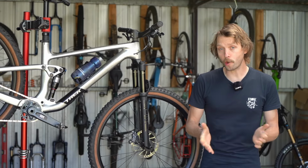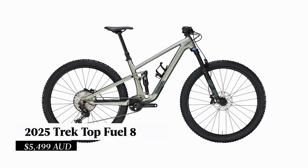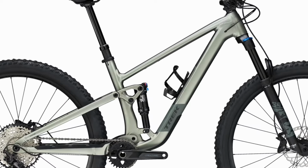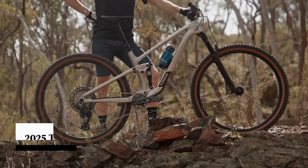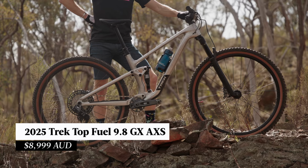There will be 5 Trek Top Fuel models coming into Australia this year, and prices are going to start at $5,500 Australian dollars for the Top Fuel 8, which is the only model to feature an alloy frame. Our test bike sits one step up from the bottom. This is the Top Fuel 9.8 GX Axis, and the current retail price on this is $9,000.